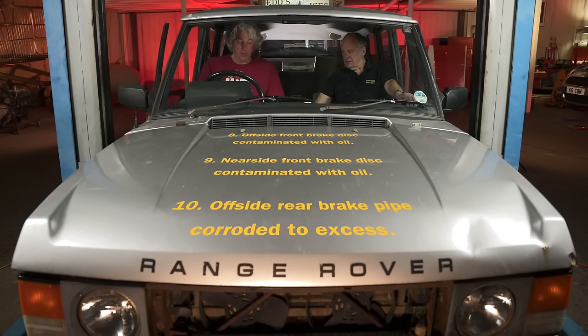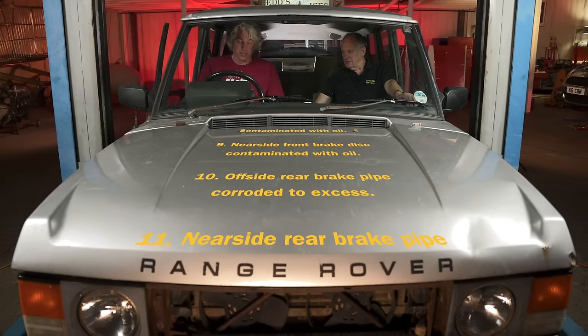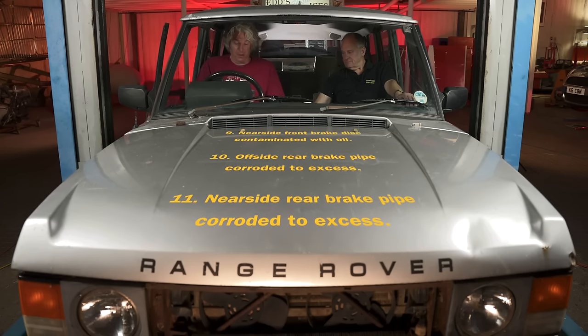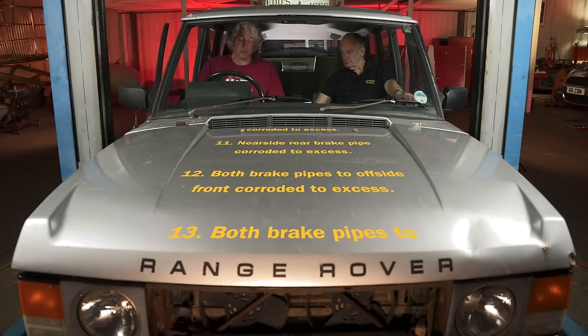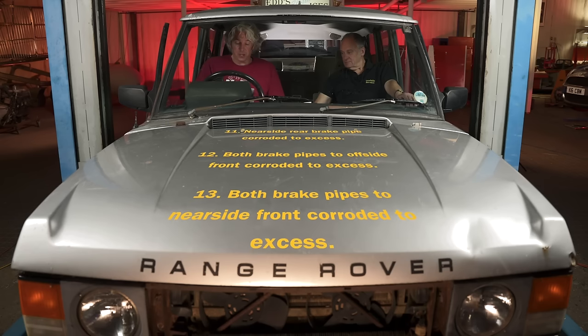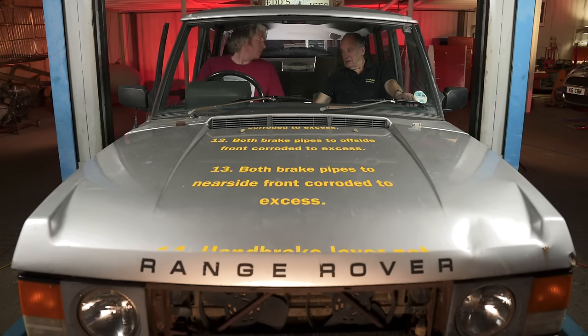We have number 10, the offside rear brake pipe corroded to excess. Number 11, the near side rear brake pipe corroded to excess. And number 12, both brake pipes to offside front corroded to excess. And number 13, both brake pipes to near side front corroded to excess. So what have you got to say about that? Yeah, well, a bit of copper oil, I think it's going to take a little bit more than that. So when we get around to doing the braided pipes, maybe we're going to end up having to do all the brake pipes as well. I did fix one so far, so we're already one up. I've done some down there too, a long time ago again.